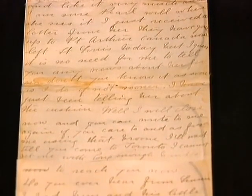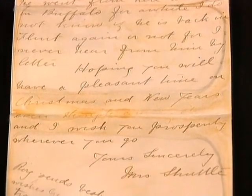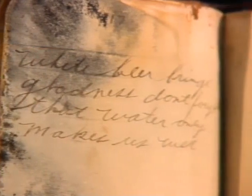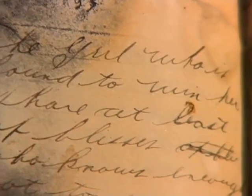Roy sends best wishes. Wishes he was traveling like you. I wish you prosperity wherever you go. Yours sincerely. Wishing you a Merry Christmas and a Happy New Year. Hope to hear from you in the new year. I am just living from day to day for the time when you will be back. I could not be untrue even if I wanted to.